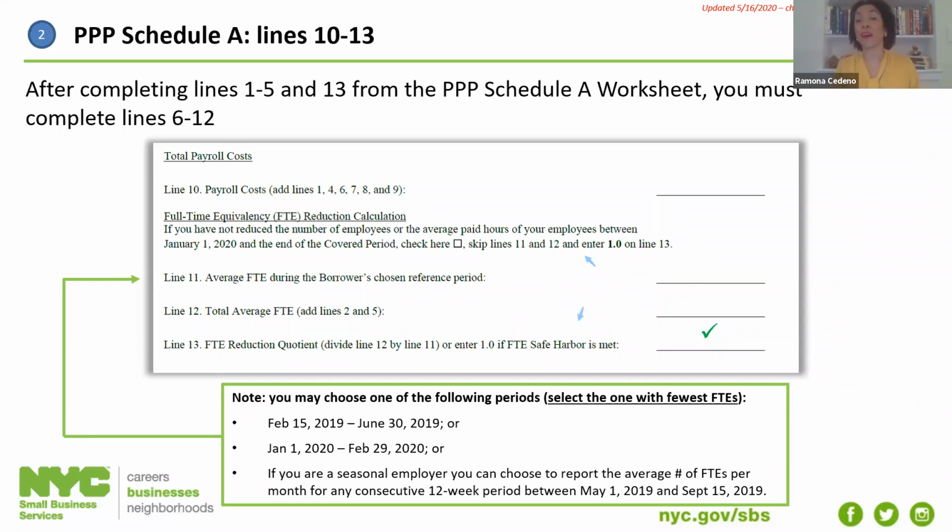So if this is not 1, I would actually suggest that you start today to project what this is going to be, in case you need to make any changes to your payroll. Because if someone left voluntarily and you rehire them, and you replace them, that is a good thing. You can replace people that didn't want to take the job. You can replace people that you fired for cause. So if you need to start working on that, now is the time.